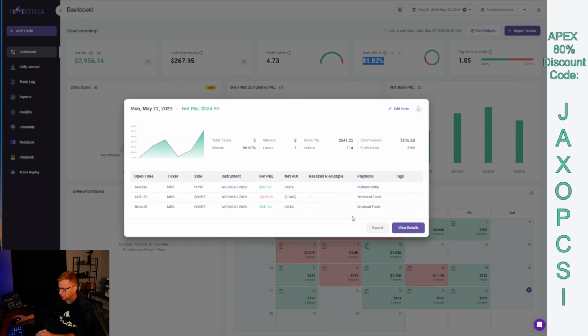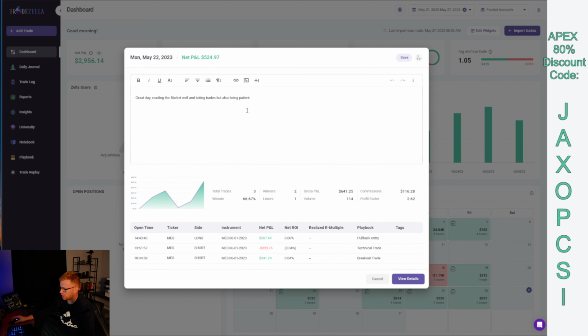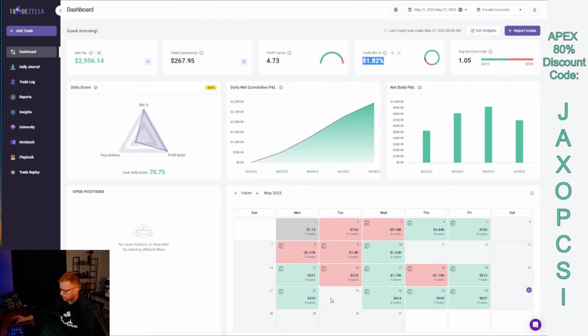Let's get started. For Monday, you can see our first trade was a winner. Then we followed that up with a loss, and then we recovered with a nice win. I'm just going to read off my notes of each day, and you can kind of see my mindset for each day. Great day, reading the market well and taking trades, but also being patient. That sums up how I felt this whole week. I didn't take any trades on Tuesday, just didn't have any good setups. And that's okay. Don't need to trade every day.